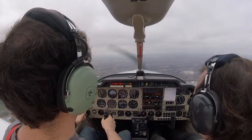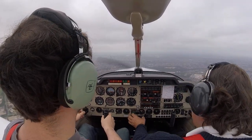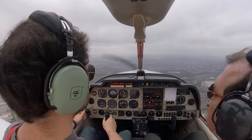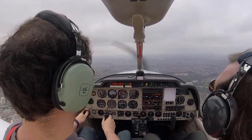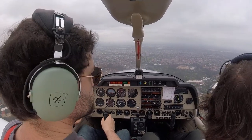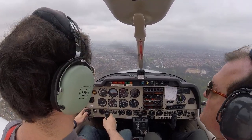Okay, brakes we've got. Undercarriage is fixed on this model. Mixture is rich, fuel's on. Pumps on, pressure is good. Contents, we should have about 60, 52. We used to put a bit more. Okay, harness secure and a hatch secure. Alright, let's do a cruise descent down to 1,000 feet. When we get to 1,000, go back to cruise.